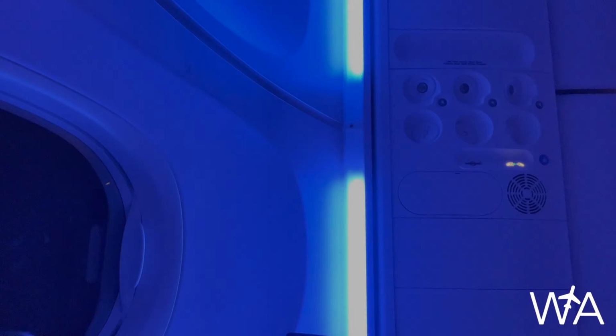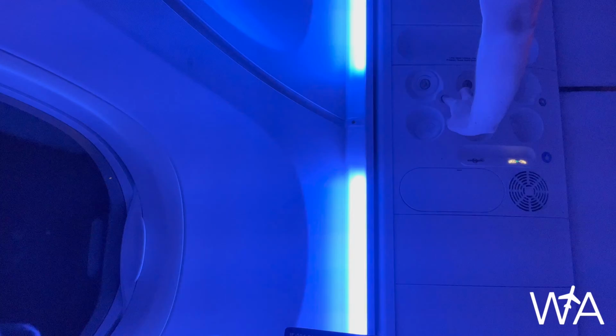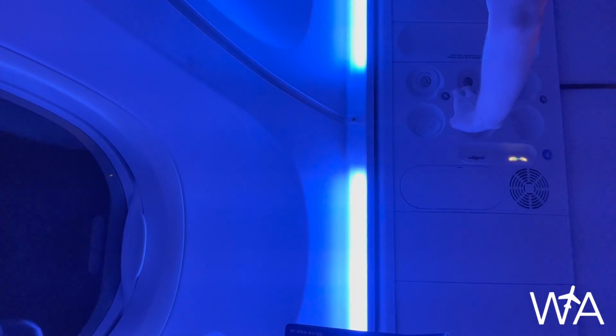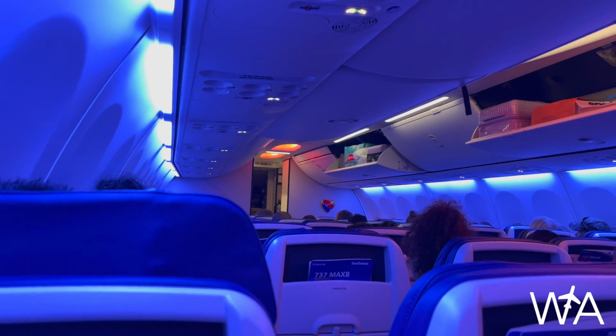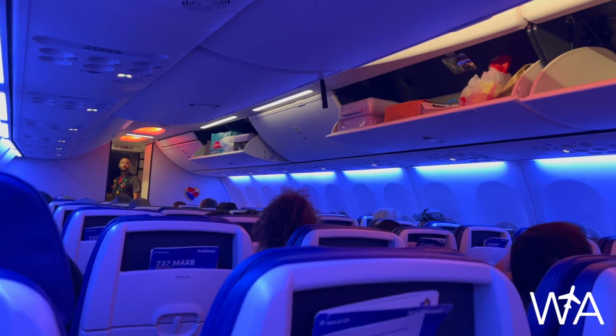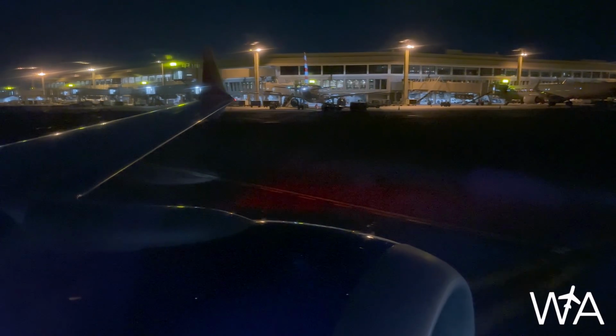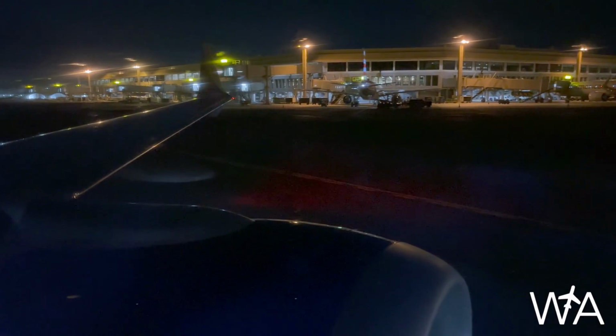Taking a look at the overhead panel above my seat, we have a personal reading light for each seat, personal adjustable air vents, and an attendant call button for the row. With boarding almost complete, it's a very full flight. Our mystery delay was finally confirmed with a revised departure time of 6:37 p.m., 22 minutes behind schedule, as we wait for a few delayed connecting passengers.